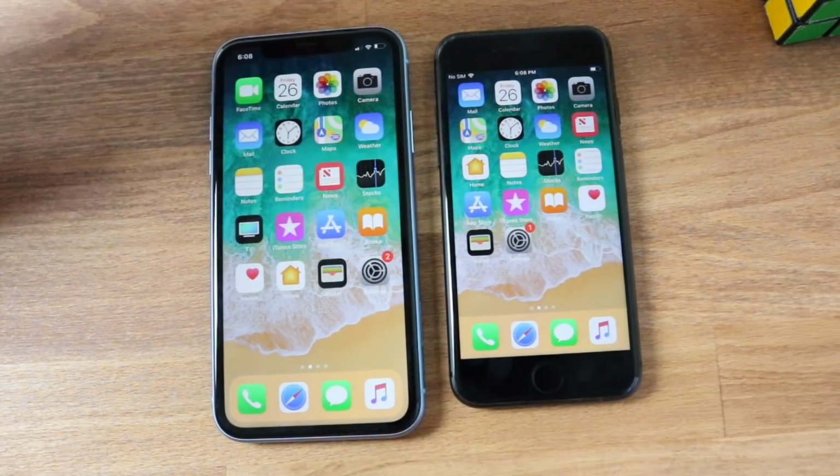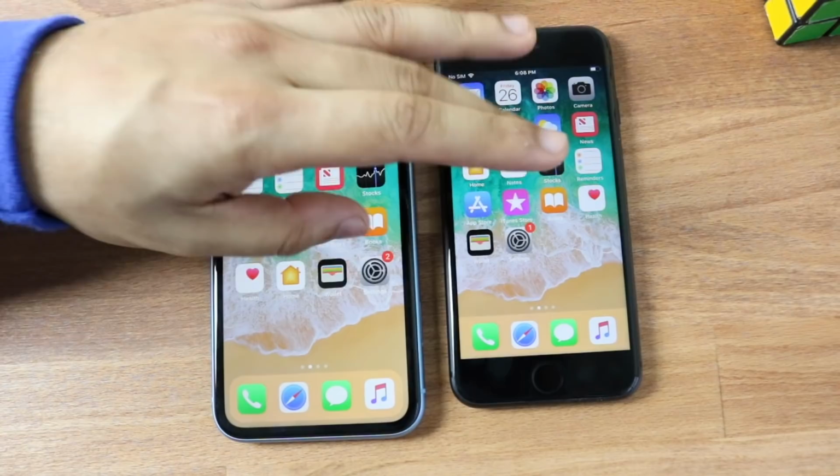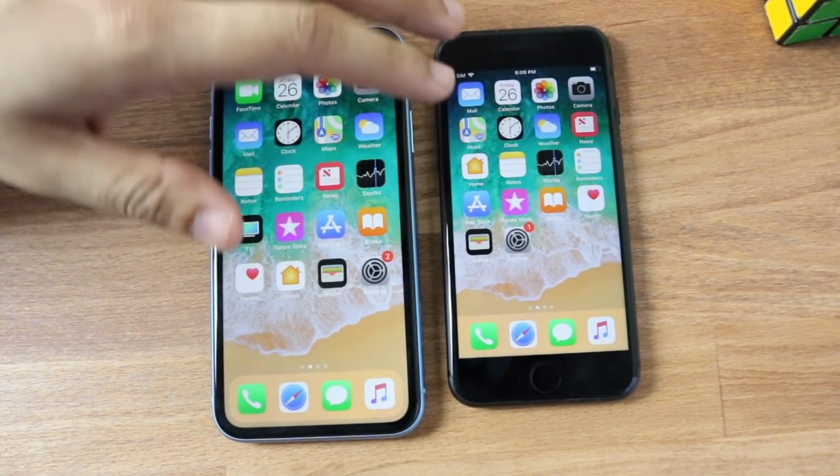I wish I had a multi-core score that I could show you guys, but as I said, that benchmarking app was not working. But that is pretty much it for the speed comparison, so I hope you guys enjoy the rest of the video. How do you guys feel after that speed comparison? Do you guys feel good?